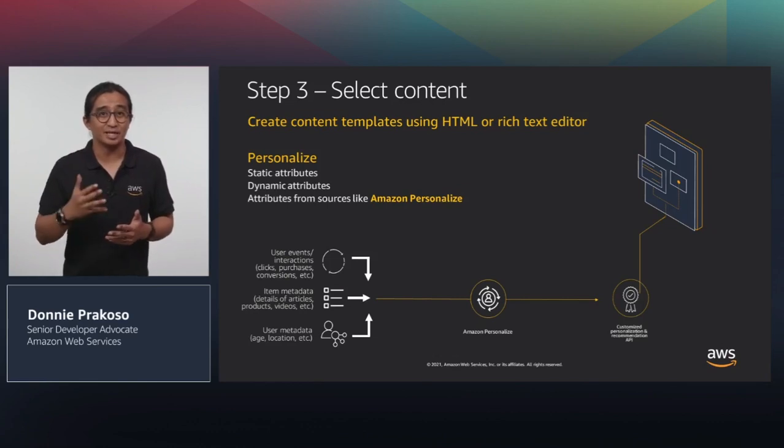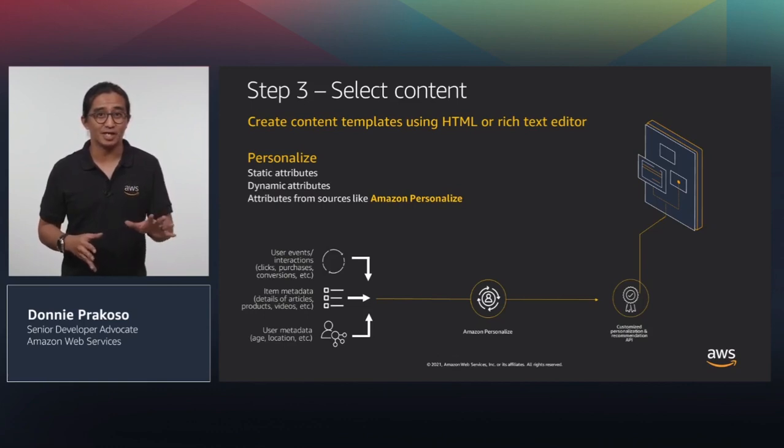messages using the machine learning capabilities of Amazon Personalize. You can natively integrate your Amazon Personalize models right into Pinpoint. And by using the Amazon Personalize recommender and personalization algorithms, you can drive the most meaningful calls to action in your communication.